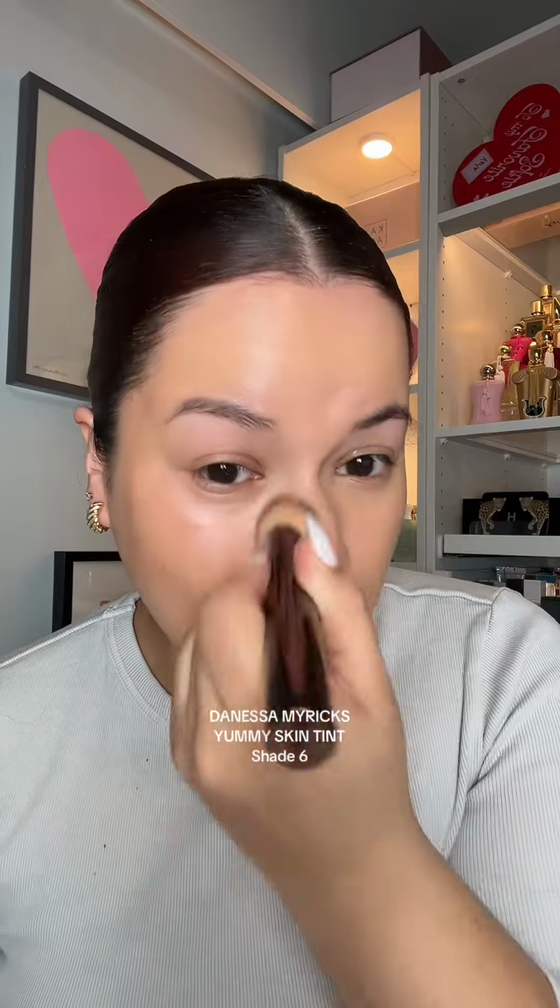This is in the shade 6. Look at that coverage and how easily it blends out. I feel like that's really good coverage for a skin tint. You usually expect skin tints to have like a really light coverage. You'll still see any spots. I find that this has light coverage, but it still manages to cover those spots really well. Obviously not as much as a medium full coverage foundation would, but it's really good for a skin tint.